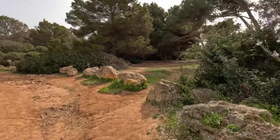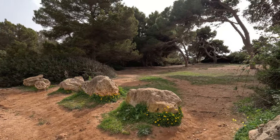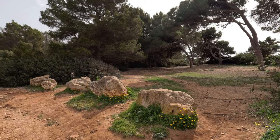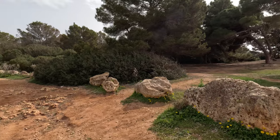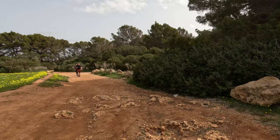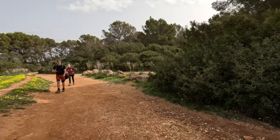So now you could actually walk amongst the trees. Can we walk amongst the trees? No, I think it's just stay to the path. It says stay to the path, okay. Stay to the path. It's a very uneven path. You've got to watch where you're putting your feet. There's rocks sticking out of the ground all over the place.